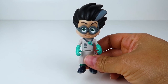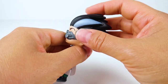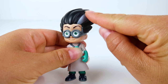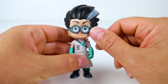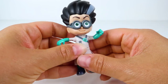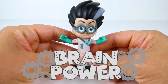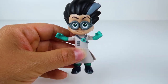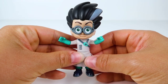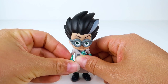Super evil villain, Romeo! Romeo has lots of spiky black hair with this cool stripe, laboratory goggles, a lab coat, and laboratory gloves. His evil power is brain power. He also has an evil robot to help him do his evil work. He is one of the evilest of PJ Masks villains.